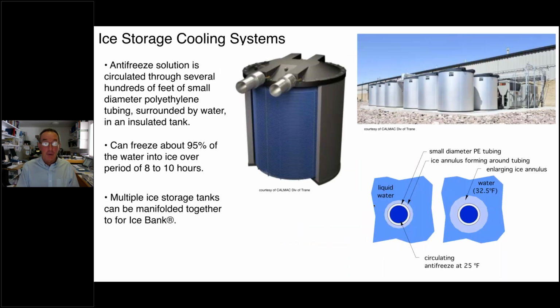And this is one of the commercial products that are out there. There's several companies that offer these. This is from Calmac, which is a division of Trane now. Essentially, this is an unpressurized container, and these can be very large. They can go up to 5,000 gallons. The container is filled with a long length, broken up into multiple circuits, of small diameter polyethylene tubing. And I've been told there's several thousand feet in one of these containers, obviously the bigger containers. And the volume around this tubing is filled with water. These are unpressurized containers.